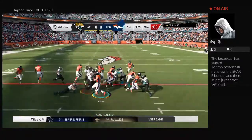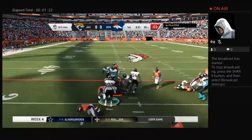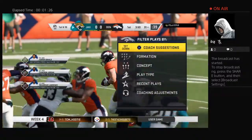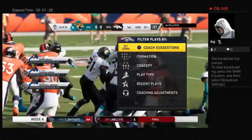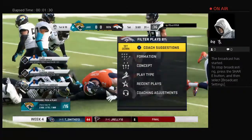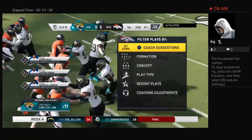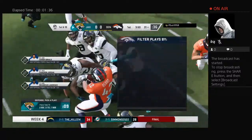And it's a fake here on 4th and inches. And this is going to be nowhere close. Needed some inches and ended up losing yardage. A little trickeration there, but it doesn't fool this defense. And the Jags take over in terrific field position.